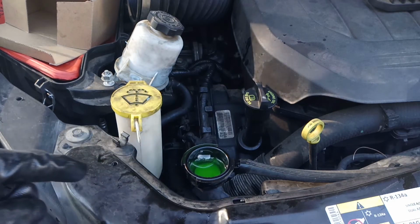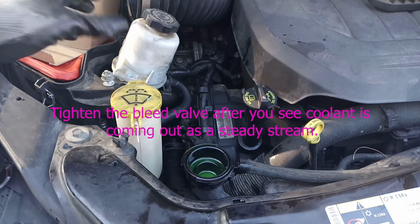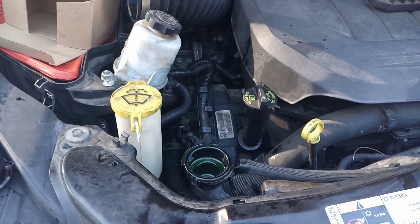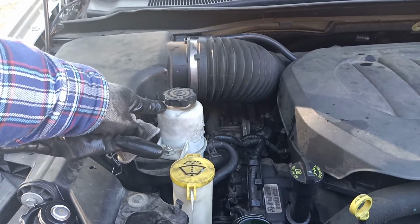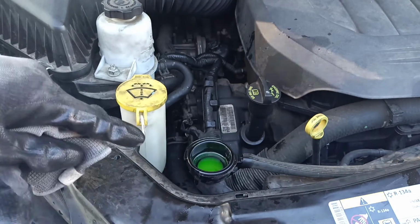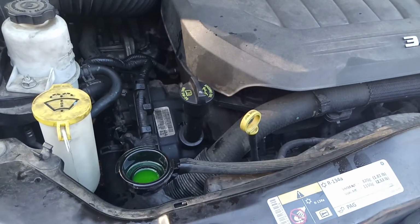This process could take quite a few minutes, so while you're waiting on this, you can put back the power steering fluid container and the air box. So I just put back the air box and this power steering fluid container, and tightened the screw up. Step one only bled part of the air, so the next step is to go ahead and start the engine.